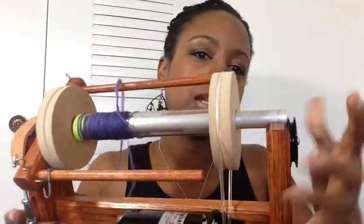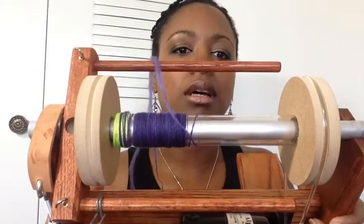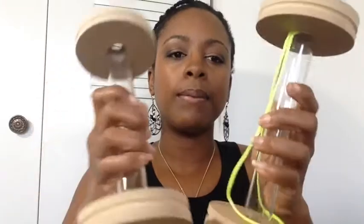You're gonna notice that the bobbin is a different color from the rest of the wood on here, and this is solid wood. Before I get into that, it came with 3 bobbins. These are the other 2. Now, other spinner people talk to me, but don't these look huge? Like, are bobbins normally this big? They look big to me. I don't know.